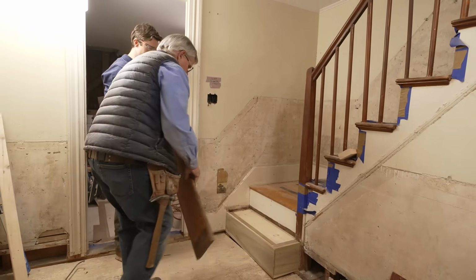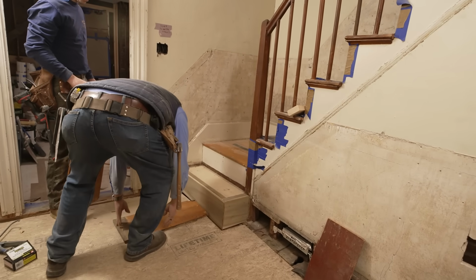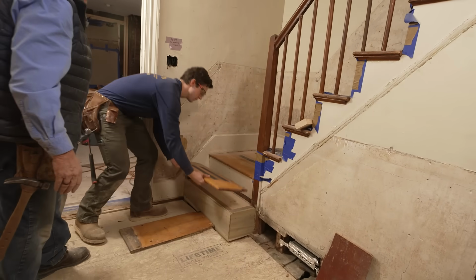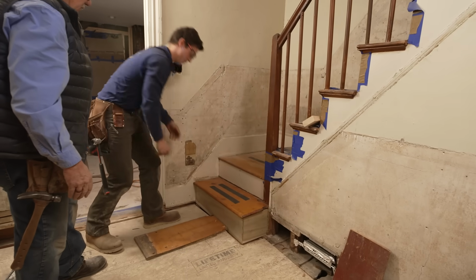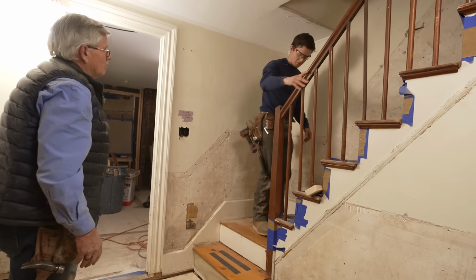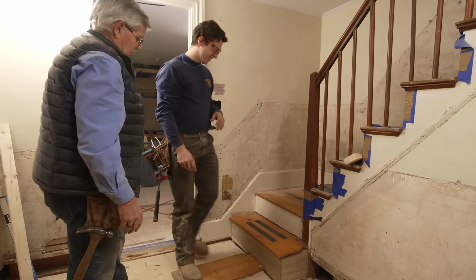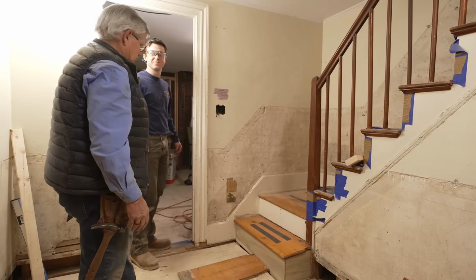All right, Matt, our new riser is in, and now let's give it a try. I'll put a piece of flooring down. Okay. You can lay the tread on there. We'll nail it off in a second. Lay it on there. Now just be careful. Try it out and tell me how it feels. Feels nice. Feels even? Feels nice and even. All right, we accomplished our task. All right, let's get it nailed off.